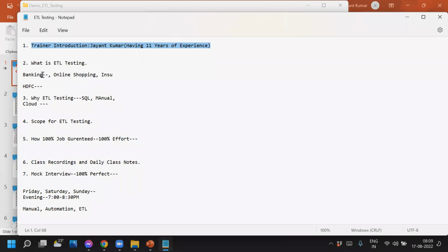Okay, so coming back to the next topic: what is ETL testing? Many of you who have joined will not be knowing what ETL testing is. ETL testing is also called Informatica testing or data warehouse testing. These are the common names.